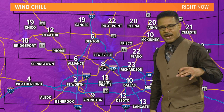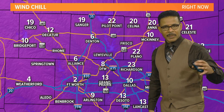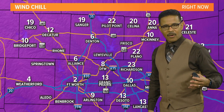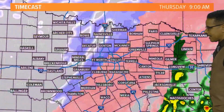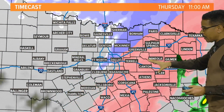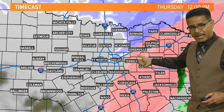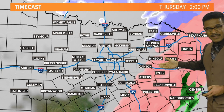More of the same. It's going to be changing over, Caleb, from the freezing rain or the sleet that we've seen this morning to that snow across most of the Metroplex over the next couple of hours. Now, as we take a look at our Timecast, things will start to wind down. That's the way it looked a little bit earlier. We're starting to see all that snow, but as we head toward 11, 12 o'clock this morning, getting into the afternoon, all that begins to push off to the east.